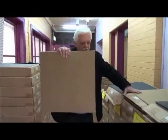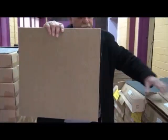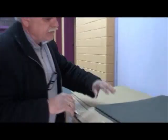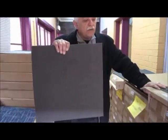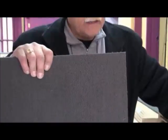You want something that looks a little bit sandy and rustic? Petal 15, we have over 300 square meters of that at $15. You want something charcoal-y and rustic? You have over 500 square meters. It's called Petal 2 at $15 per square meter.